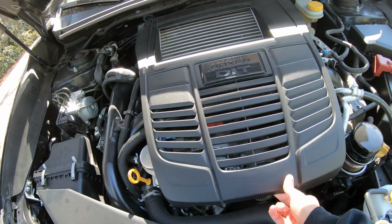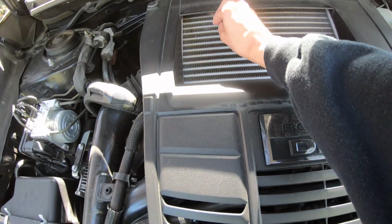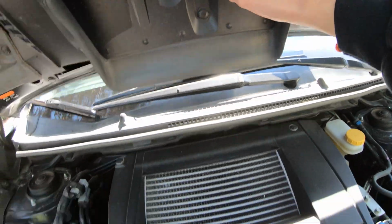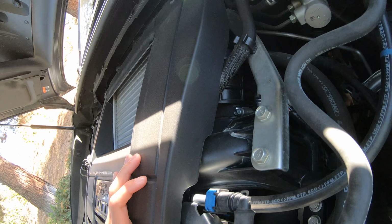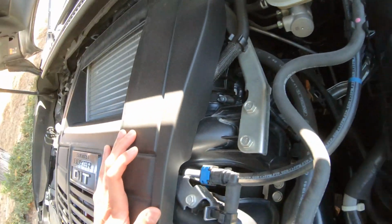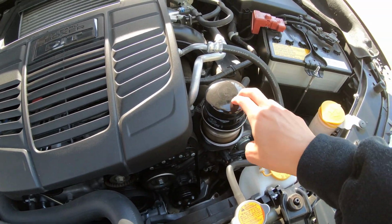So, engine cover. Some people take this out, but it helps direct air to the intercooler. This is a top mount air-to-air intercooler. So air comes in from the hood scoop, goes into this intercooler, and you can see that it heat soaks pretty badly because it's directly on top of the engine. So whatever. Oil filter is right here, very easy to service.